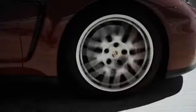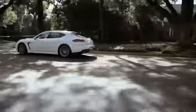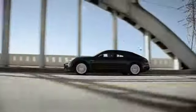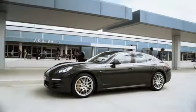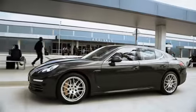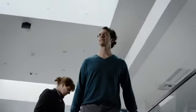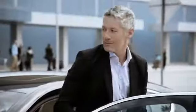Sedan or sports car? Family car or business car? You simply don't have to decide. The Panamera combines all of that in one sporty overall concept for driver, parents, travelers, business people, and for everyone.